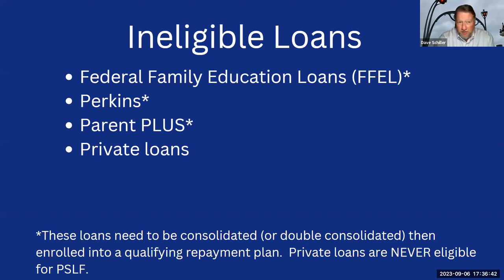Now, ineligible loans, this is important. So there may be some older borrowers out there who still have some student loans. Those would be FFEL loans, Perkins loans, Parent Plus loans, and then private loans. So if you have a FFEL or a Perkins loan, you can do a direct consolidation and access the different income-driven repayment plans. For a Parent Plus loan, if you consolidate that into a direct consolidation, you can go into what's called the ICR plan.